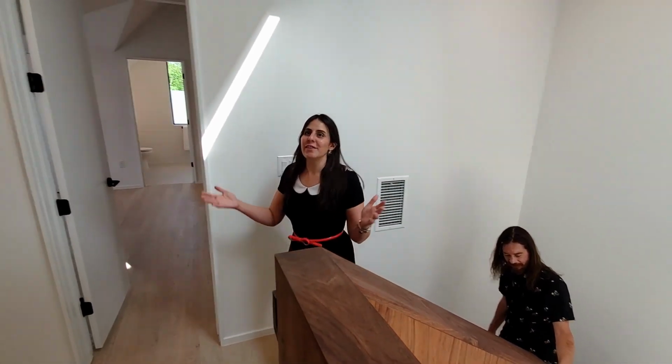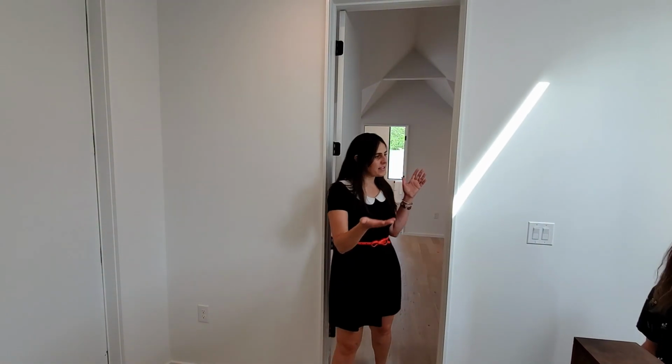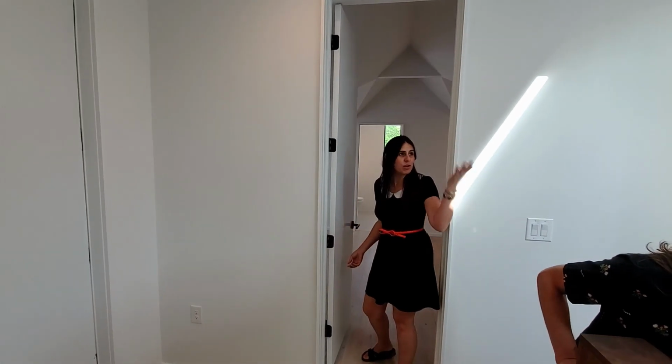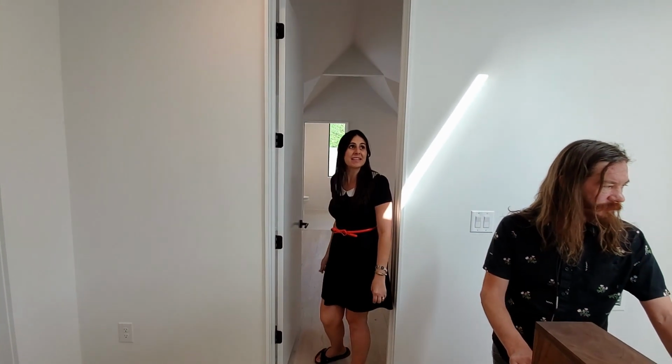On the second floor landing, of course, you have your elevator access, and I just love how this staircase is flooded with natural light from the skylight and the tall windows that go all the way up to the ceiling.